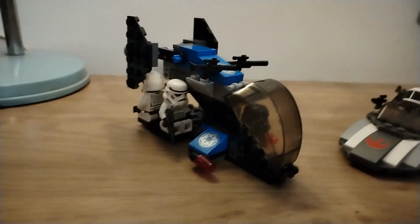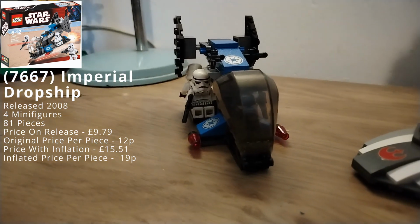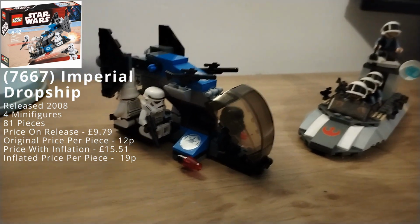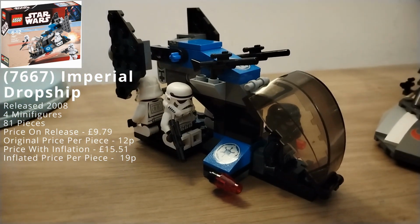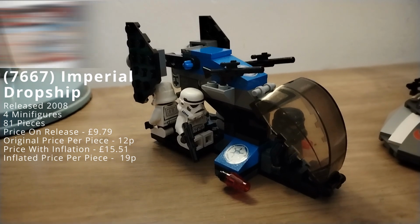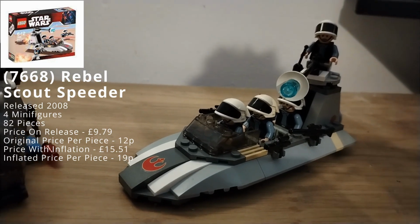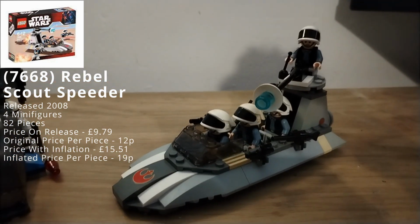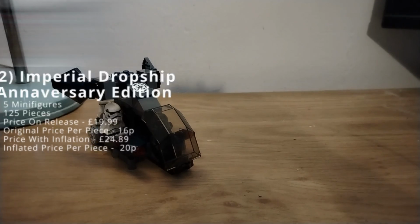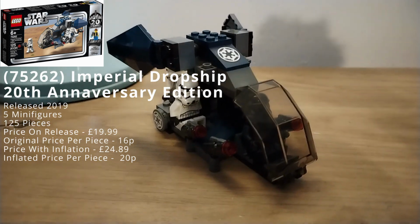So this is set 7667 Imperial Dropship, released in 2008 with 4 minifigures. And it originally cost £9.79. Yes, a tenner for this. However, adjusted for inflation, you're looking at about £15.51, which is still cheaper than a battle pack in 2024. The Scout Speeder, similarly, also released in 2008, set 7668, also cost £9.79, adjusted for inflation at £15.51.